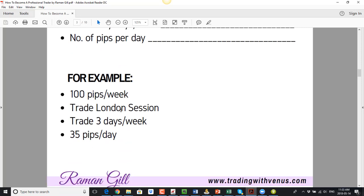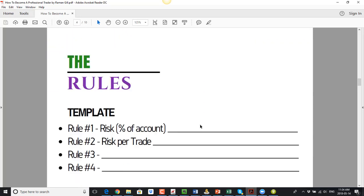And I have been trading the London session as well as the New York session now. So 2 days a week, I trade the London session, and other 2 days a week, I trade the New York session. And I have been taking more of the slightly longer term trades so that I can accommodate the different sessions as well. So basically my goal is 100 pips per week or to make 35 pips per day. That's the goal. So first thing we have to do is set the goal that we want to follow.